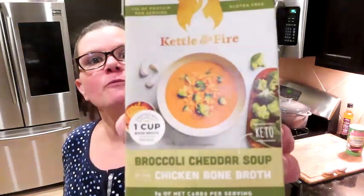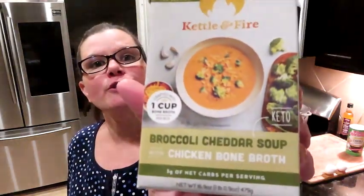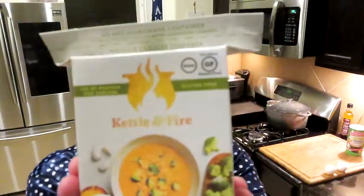Hey guys, got my new Costco jammies on. They are so warm and comfortable. Yes, this is how you meal prep in your pajamas. That's what's up. Okay, first thing we're gonna put up for lunch is this broccoli and cheddar soup. I've been meaning to eat this for a minute, so I'm gonna go ahead and portion it out into these meal prep containers. I'm gonna add some extra broccoli, and I'm just gonna use some frozen broccoli. This is Kettle and Fire.